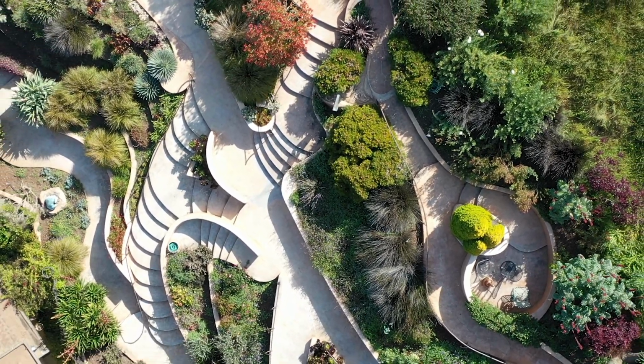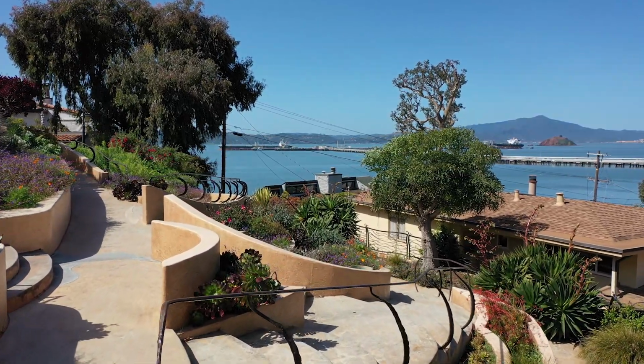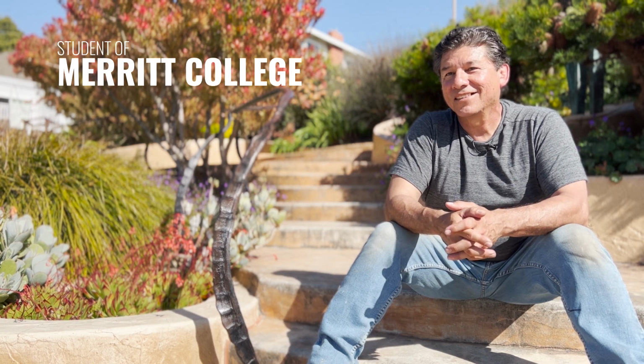I've been in the concrete business for 40 years now. I'm a third-generation cement mason. And so I've done a lot of squares and rectangles. I bought a French curve for the first time last semester. I didn't know what a French curve was.